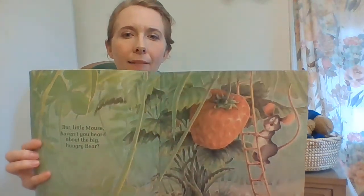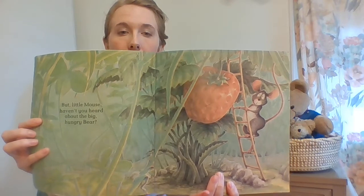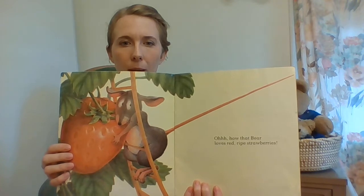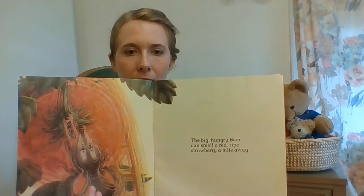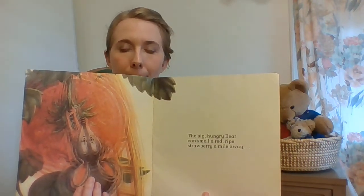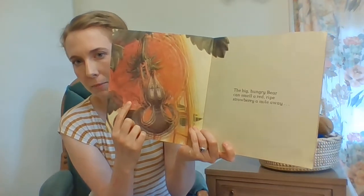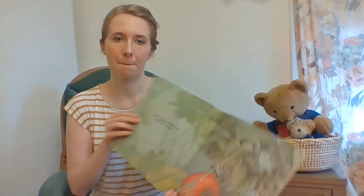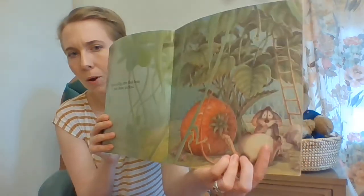But little mouse, haven't you heard about the big hungry bear? Oh, how that bear loves red, ripe strawberries. The big hungry bear can smell a red, ripe strawberry a mile away. Look at the little mouse working very hard to get that strawberry off the branch. Especially one that has just been picked. Oh no!